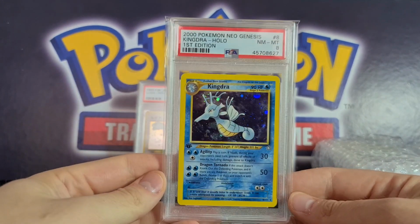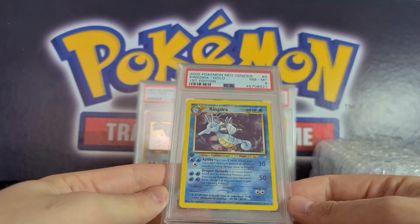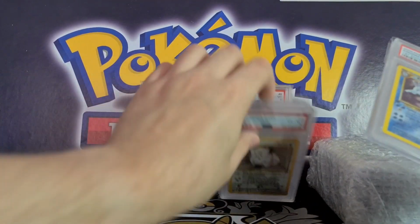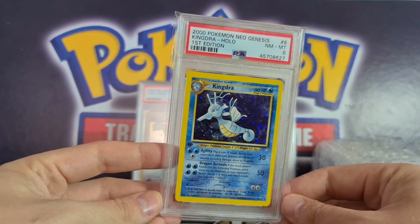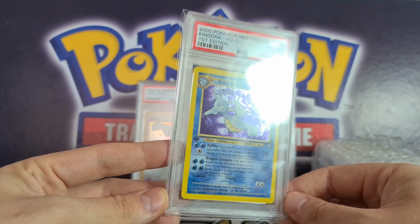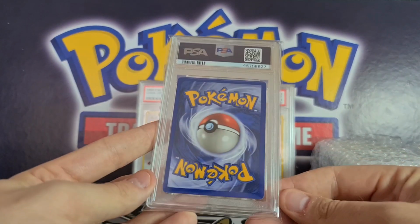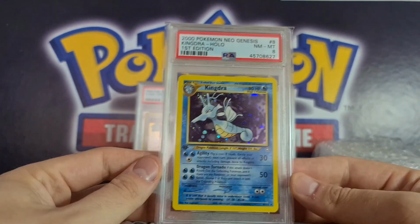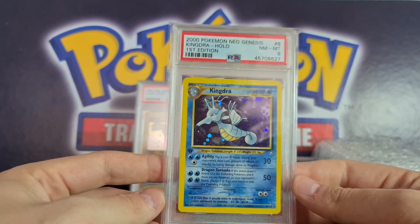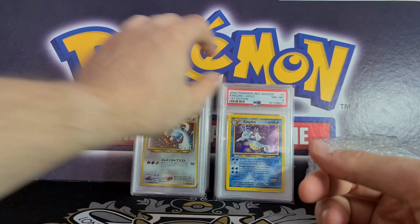So we got a nice Kingdra to go with our Misty's Seadra that we... Was it a Seadra or a Kingdra? I think it was a Seadra, yeah. So we got a nice Kingdra to go with our Misty's Seadra. Unfortunately, this one is only a PSA 8, but if people are priced out, the PSA 9s will still draw them towards the PSA 8s, especially if they're going for a first edition collection. Nice, beautiful Kingdra there.